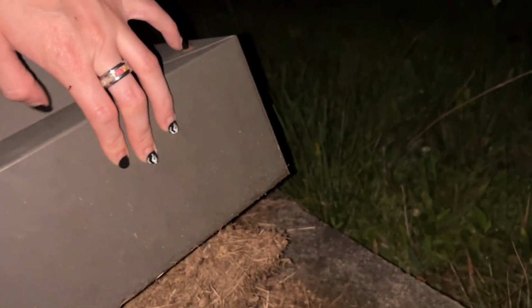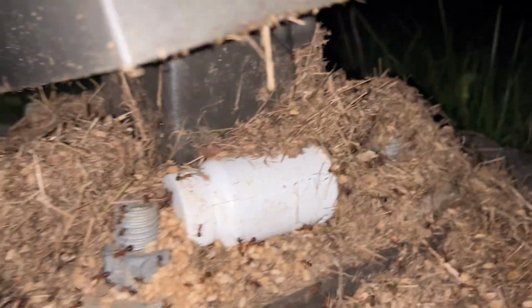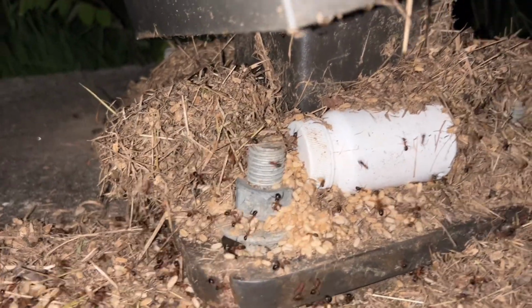All right, well, let's hope that it is in this one. Definitely looks like it's in there, but that's definitely an ant's nest. Let's kick it away with our feet. Oh Lord, y'all, that is crazy.